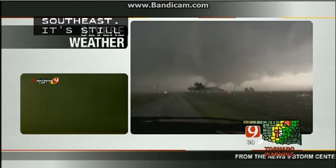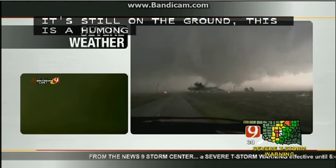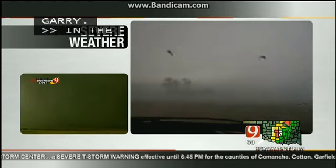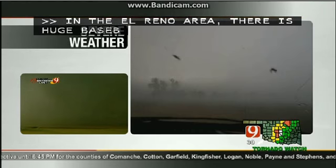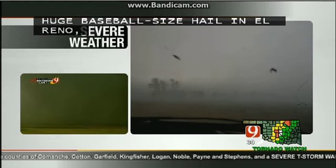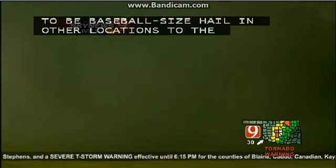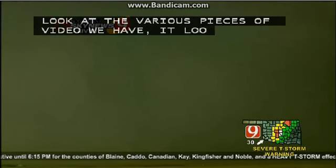Okay. So let me tell you, in the El Reno area, there's huge hail, baseball-sized hail in El Reno, and that means there's going to be baseball-sized hail in other locations as it moves on to the east. As you look at the various pieces of the video we have, Sky News 9 looks like it still has the tornado. It's a huge rotation. I'm going to give you some names. So El Reno, South El Reno, continue with your tornado precautions down to Union City.